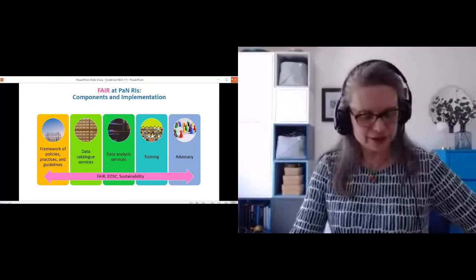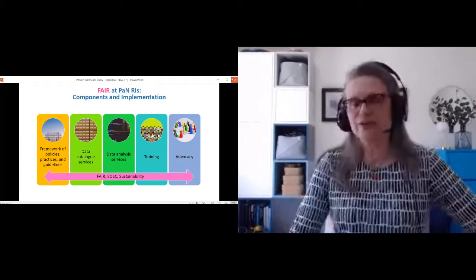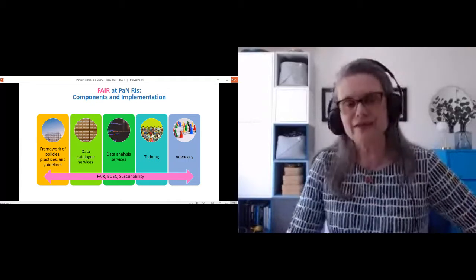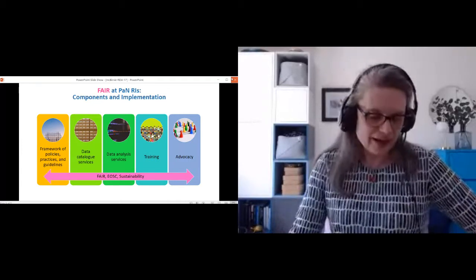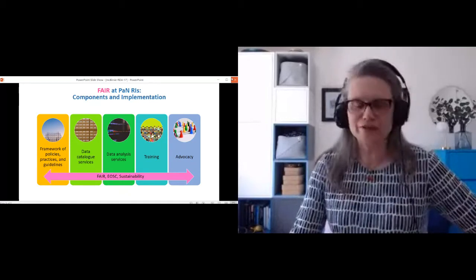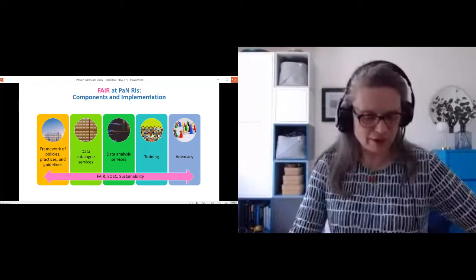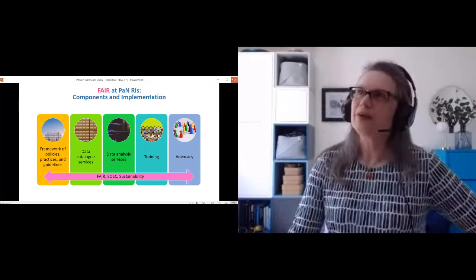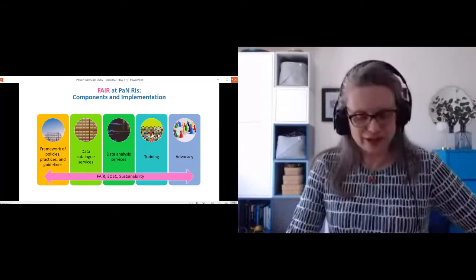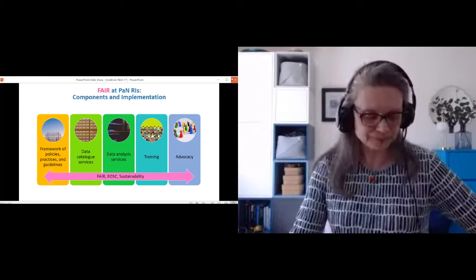Data analysis as a service is increasingly important due to the volume and the complexity of the data that we're generating at PAN-RIs. But the process of analysis is a very good opportunity for rich provenance and context information that we need to help make our data FAIR. And it also brings in a lot of related research objects. So things like software and notebooks, these feature very heavily.